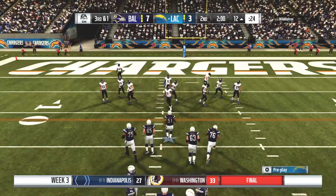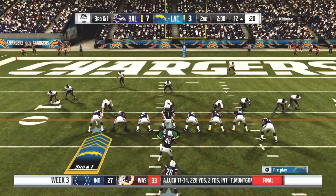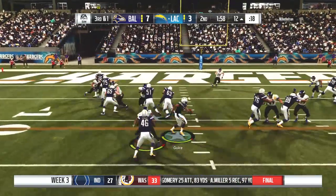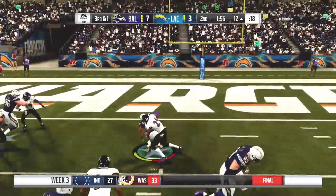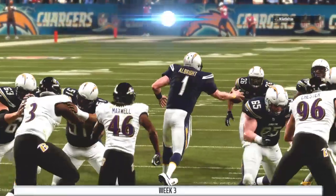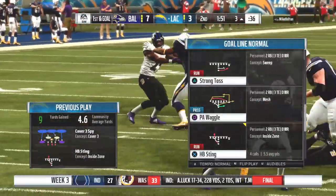The Chargers on 3rd down, 3 for 7 so far in this game. They need just a yard here. It's 3rd and 1. They'll hand it now to Geis. And he will have the 1st down before he's brought down at the 3. They're able to convert on 3rd down, and that sets up a 1st and goal.